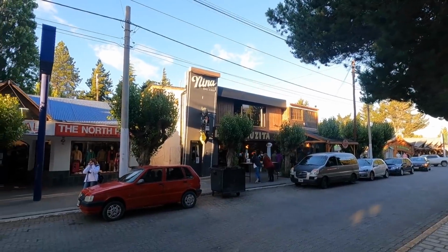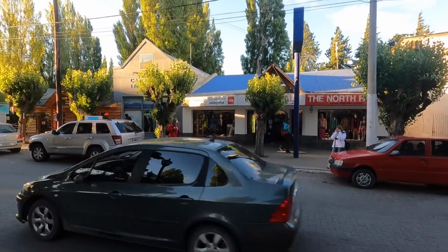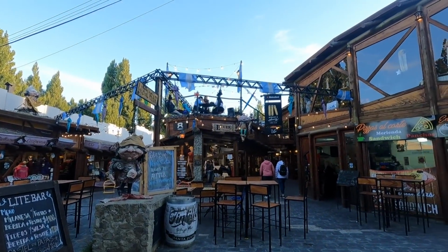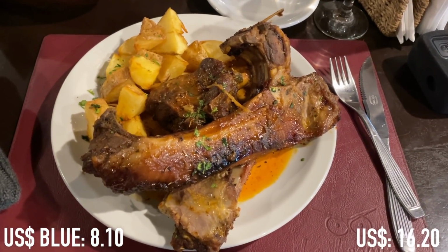Back in El Calafate now, the town. We ended up just going out for dinner, and it's kind of weird here at the moment because it's 9 p.m. right now and it's completely light still outside. We did notice yesterday it only really gets dark at 11 p.m. and we went to a restaurant, and I had the famous dish here in Patagonia, which is the lamb.